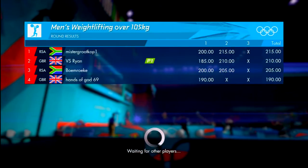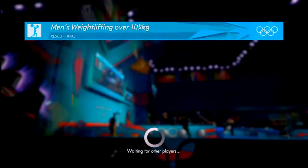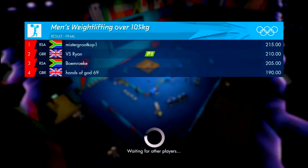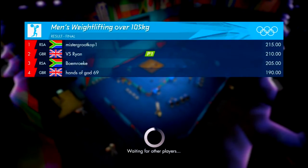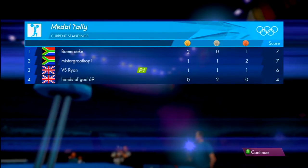Well, after that round, Great Britain continue to press on here. Here's the scoreboard. They're in second place. A gold medal and a nation proud after that final. South Africa finish on top of the podium. A good return for Great Britain, second place and a silver medal.